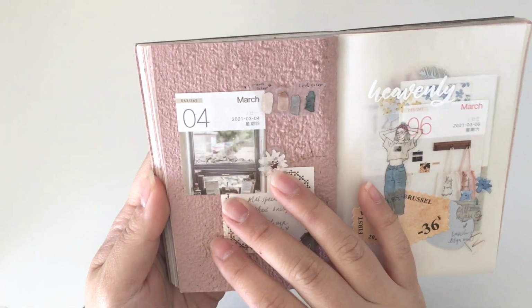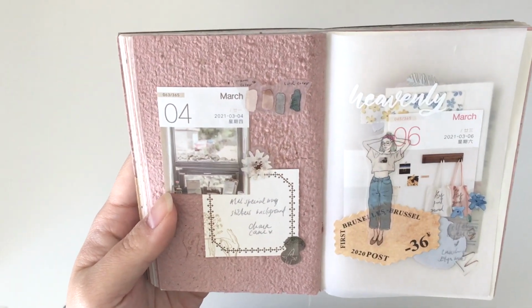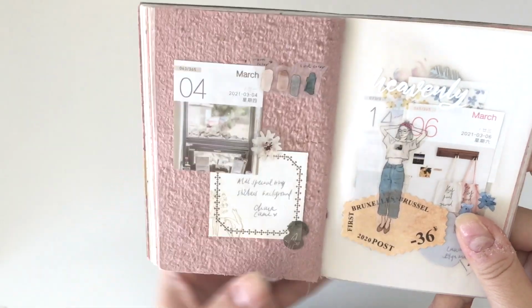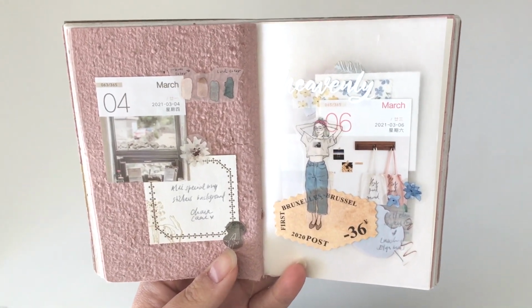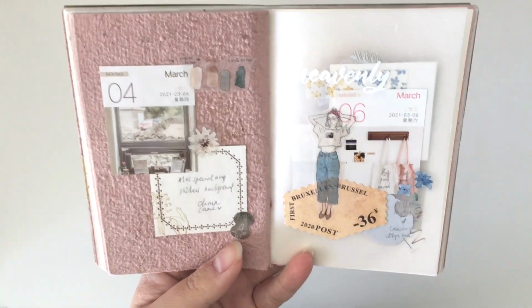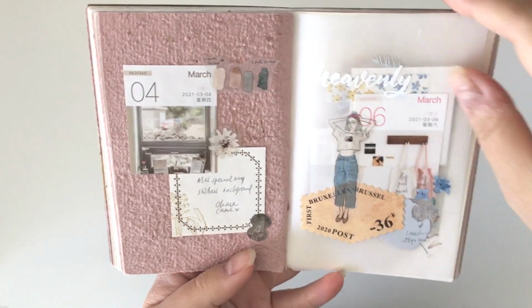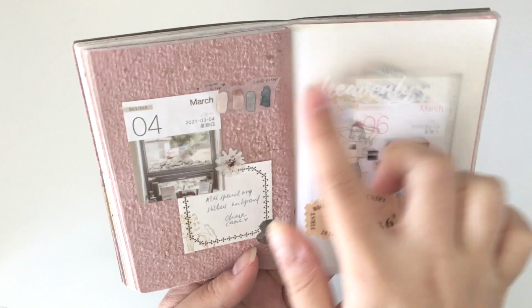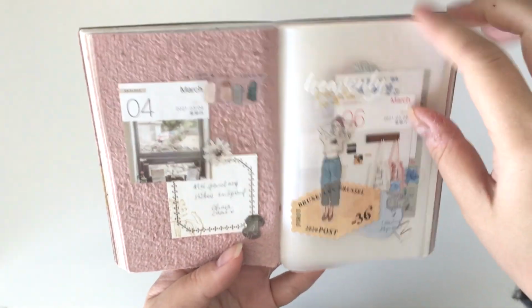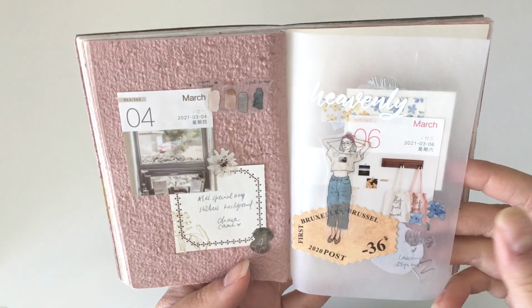It's really thick, so it's a nice consistency as well. It's nice and different from most of my inserts that are quite delicate and thin. But I really like it for this size for some reason. This is getting very busy, look at this. But yeah, I can't resist using my own stickers for some reason.